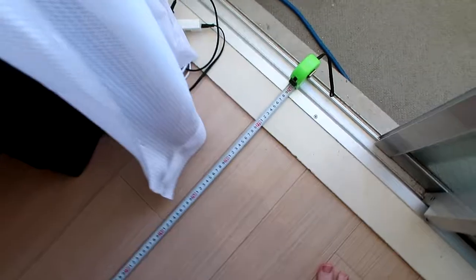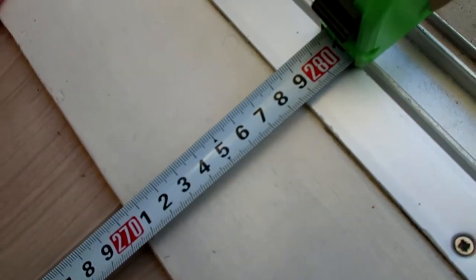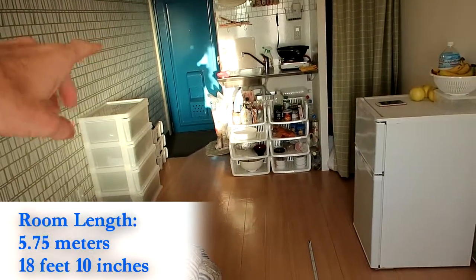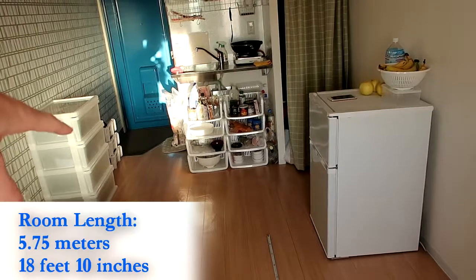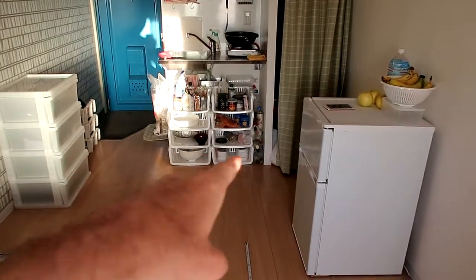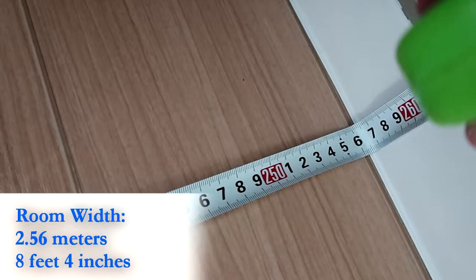Okay, I got the tape measure laid out, and right to the edge of the room here, it's 280 centimeters. So 295 plus 280. All right, so it looks like the total length of the room is 575 centimeters, and I'll convert that to feet and inches for those of you who don't do metrics. Now let's measure the width. All right, guys, here we go, and the total width of my room is 256 centimeters wide.